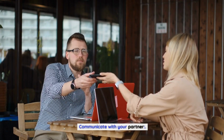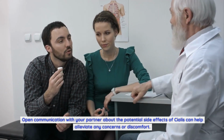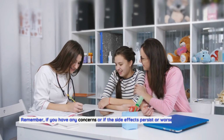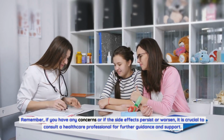Communicate with your partner. Open communication with your partner about the potential side effects of Cialis can help alleviate any concerns or discomfort. Your partner's understanding and support can contribute to a more positive sexual experience. Remember, if you have any concerns or if the side effects persist or worsen, it is crucial to consult a healthcare professional for further guidance and support.